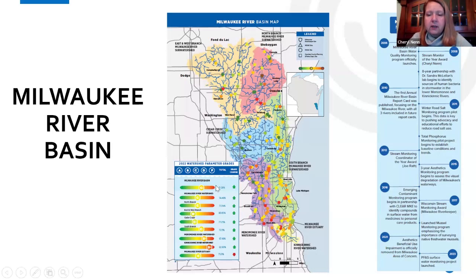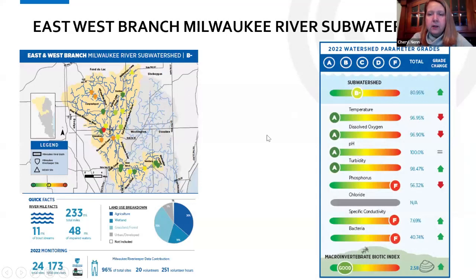And then looking at the actual grades for the watersheds, we have them here in this large map, the overall grade here, and then for each watershed, what the grades are. And so I'll look a little bit at this. There is a timeline in the report card that talks about our whole monitoring program. And I just wanted to highlight that because that talks about a lot of the work, how it's changed over time. If you go and check that out later.